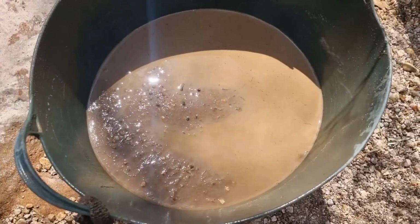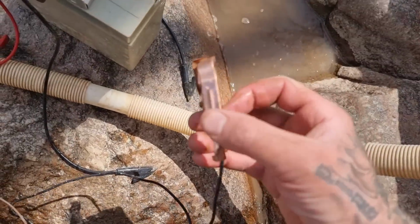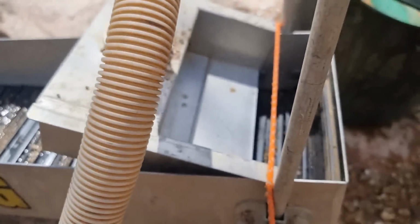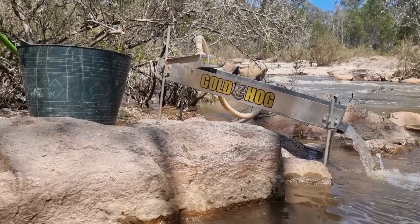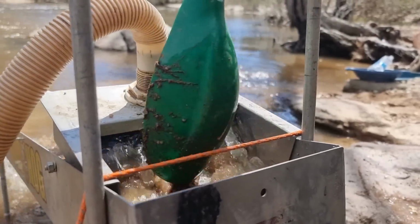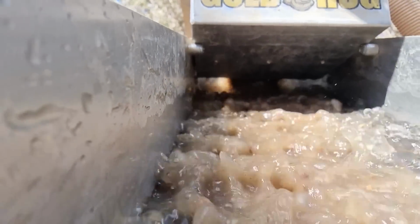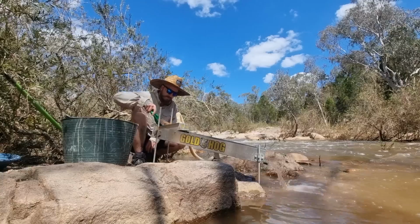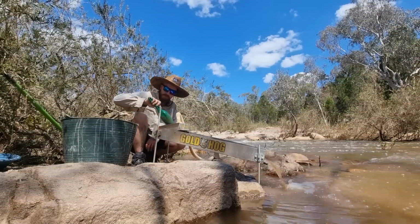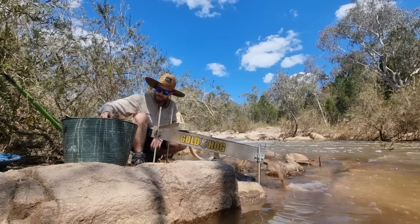That's my first half bucket, and this should connect onto the power. All hail Clarkson. If you know, you know. These little sluice boxes by Gold Hog are not designed to process raw dirt. They're literally designed to clean up concentrates at home. However, I love taking mine out to the creek and running some lazy pay dirt through it.